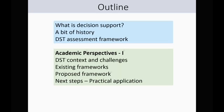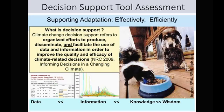So in thinking about what is decision support, I like to use the definition provided by the National Academy panel that created the report Informing Decisions in a Changing Climate in 2009. It says, climate change decision support refers to efforts not just to produce and deliver data and information, but to also facilitate its use to improve the quality and effectiveness of decisions. So it's not enough just to create something and put it out there. If we're creating decision support tools or doing decision support, we need to connect and actually facilitate the use of that data and information and tools.